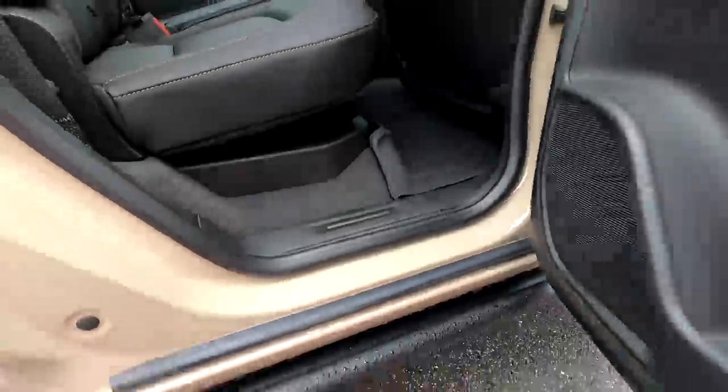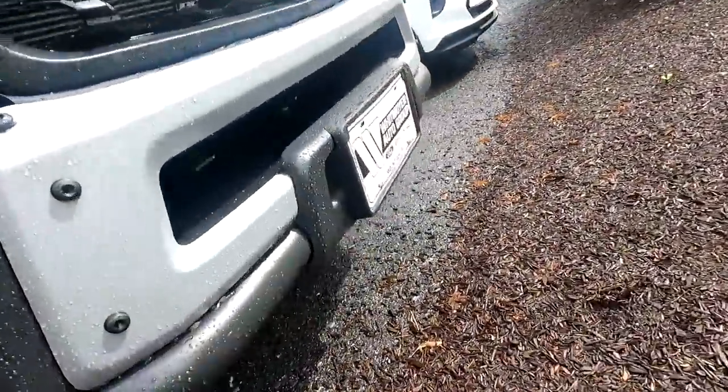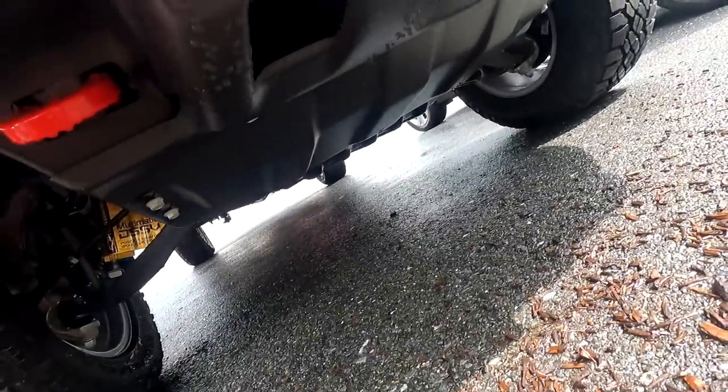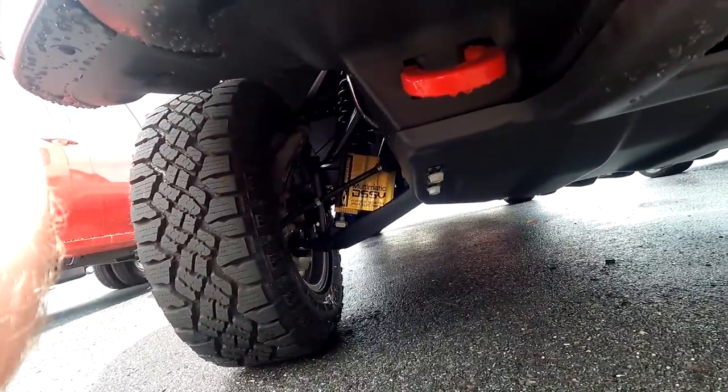Big rock sliders, just like on my truck, and I think on the front, mine has a pretty big skid plate on the front. This one does as well, but it's blacked out and I'm sure coated with something. You have your tow hooks under here. You're still maintaining the DSSV Multimatic shocks that come standard on all the ZR2.